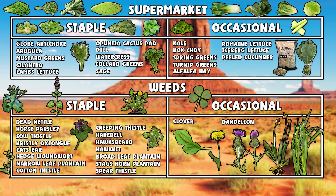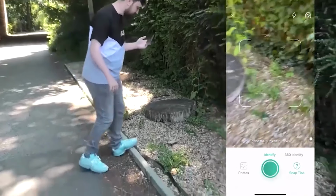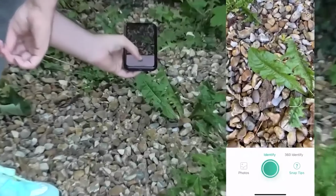Now, dandelion greens I've put there because of the high oxalate content, but as an occasional thing mixed in a balanced diet, it's perfectly fine. A great way to check what a weed is when you're out and about is to use an ID app. I use an app called Picture This on iOS. I take a picture of the weed, it scans it, the AI tells me what it thinks that weed is.